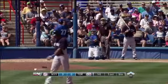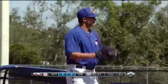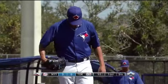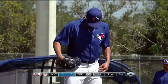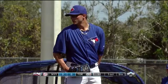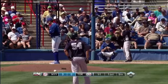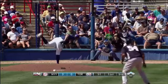Dustin McGowan threw today on the side. That went well. That list that we just threw up there, the guy who might be throwing the best out of all of them is Jeremy Jeffress. We saw him last week also. He's got a great arm. He's out of options. Blue Jays were able to get a waiver claim and pick him up for, I think, 20 grand.